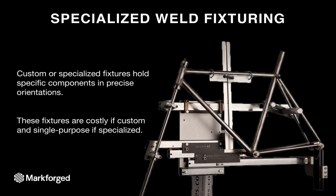Now that's a bit about generic fixturing for welding. There's also specialized weld fixturing, for example, this bicycle welding jig here, where you can get custom or specialized fixtures to hold specific components in precise orientations. Now for something like a bicycle welding frame, it's a little bit more generic and modular, but for something more unique for a specific product on a product line, for example, these fixtures can be very costly because each part of the fixture needs to be designed, drawn up, sent out to a shop, and it may take a few weeks to get that part back from the shop, and depending upon the fixture complexity, could be expensive. So often custom fixturing requires a higher initial investment because each piece of a fixture needs to be machined and has long associated lead times.